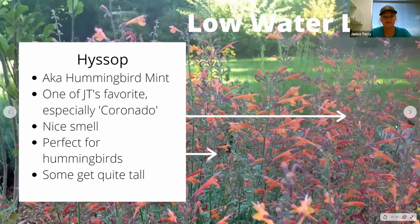Hyssop is, oh, I feel like I forgot a slide. No, I moved the slide.